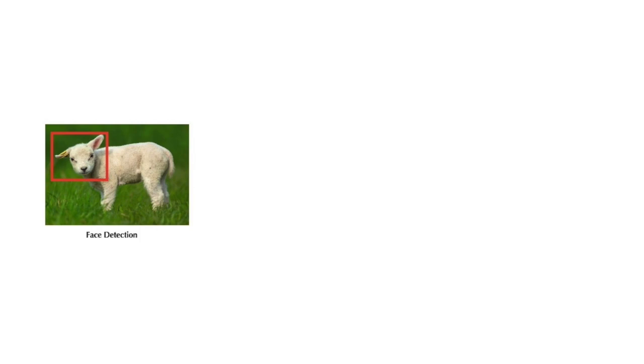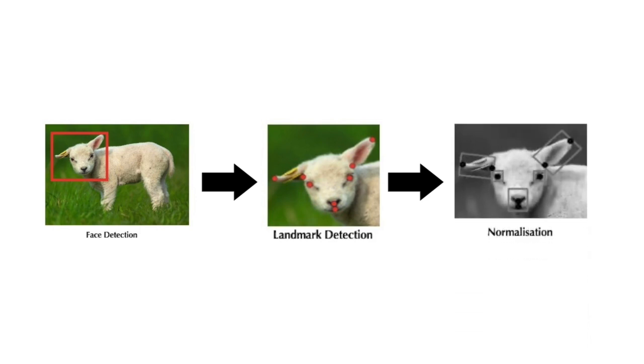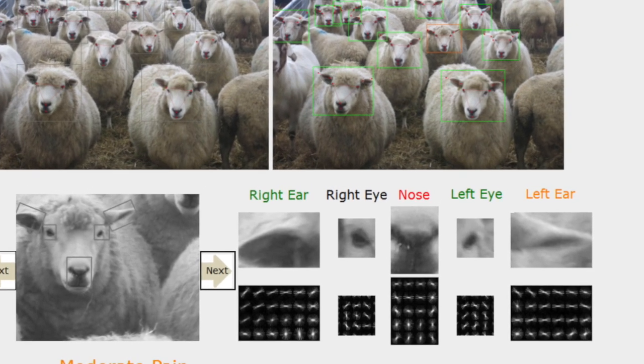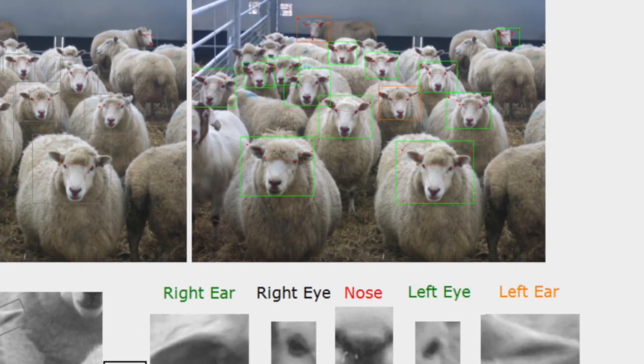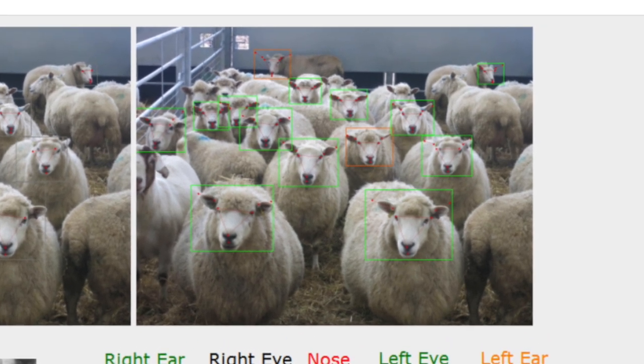Dr. Mahmoud's model begins by detecting the face of the sheep. Once it's done that, it's able to identify important landmarks in the face, such as the sheep's eyes, the nose, and the ears. These features are then used to classify and predict pain levels in sheep. The boxes around the sheep indicate probabilistic pain levels. Green means healthy sheep, and red means sheep experiencing some levels of pain.